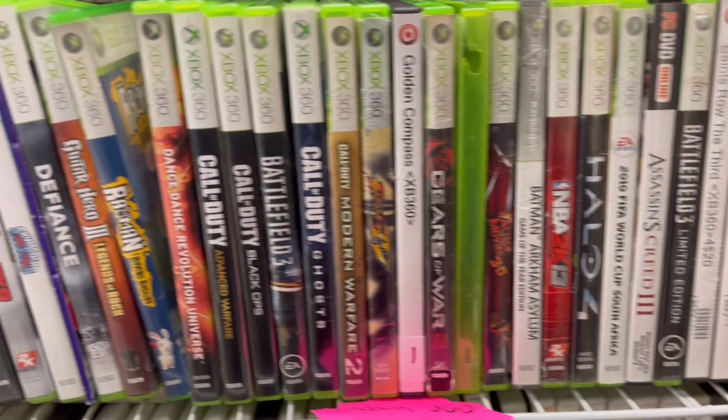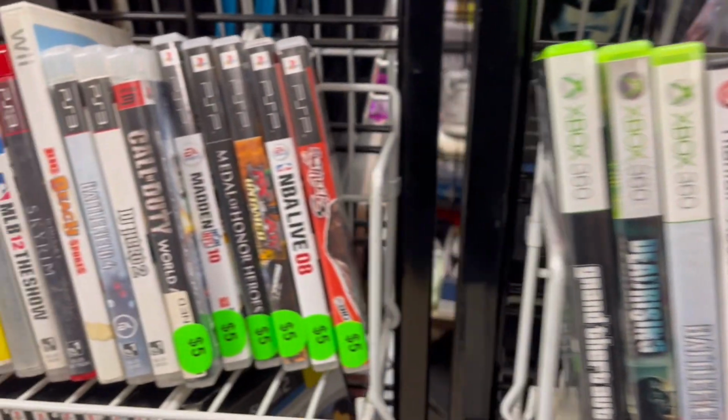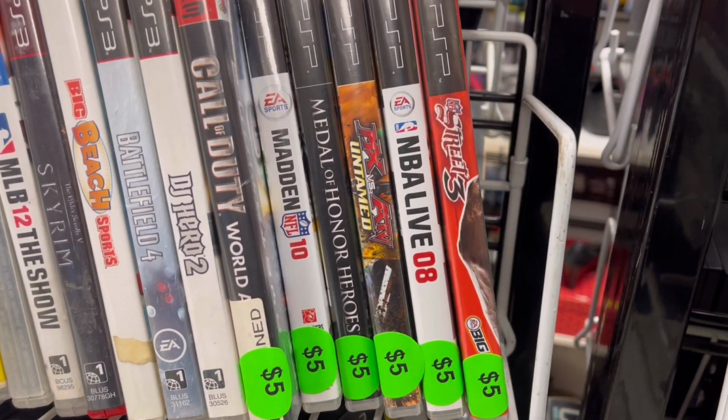But yeah, they had a bunch of PSP games in the store. I ended up picking up this one only. It was NFL Street 3. And it's about a $20 game or so.